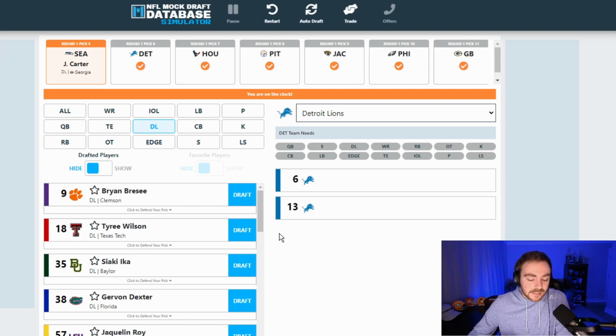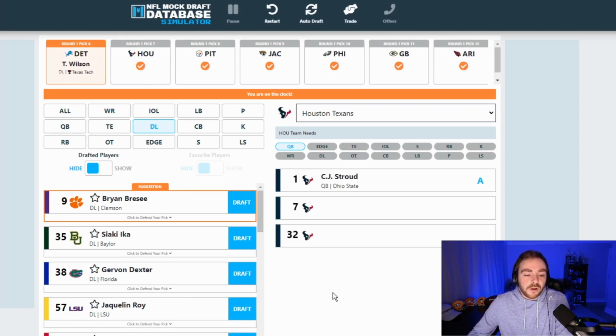Detroit at 6. This might be the shocker a little bit. But I do think the defense needs to get better. And Detroit may just decide, you know what, this isn't the year for us at quarterback. So they're going to go Tyree Wilson here at 6. This may be a little bit shocking, but at 6'6", 270, Wilson is impressive. And when you look at the length, the explosiveness, the power, you can move him around your defensive line, but he can get a lot of reps at edge.